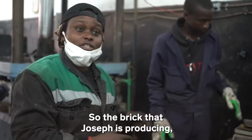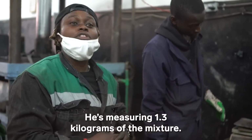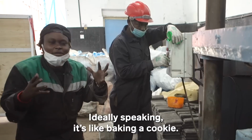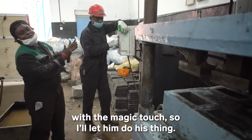So the brick currently Joseph is producing is a 1.3 kilogram. So that's what he's measuring. He's measuring 1.3 kilogram of the mixture. This hydraulic press can squeeze 9 bricks at a time. Ideally speaking, it's like baking cookies. And this here is Lawrence. He's the guy with the magic touch, so I'll let him do his thing.